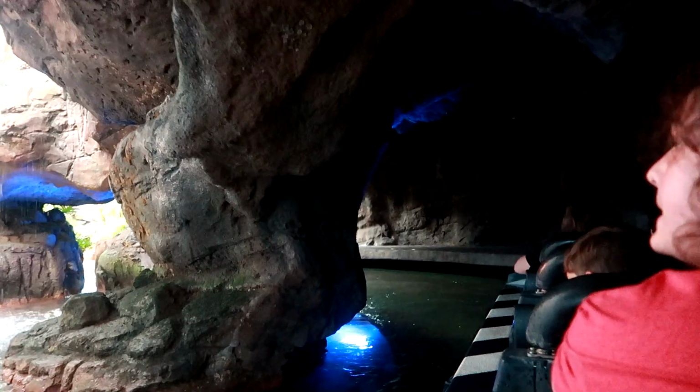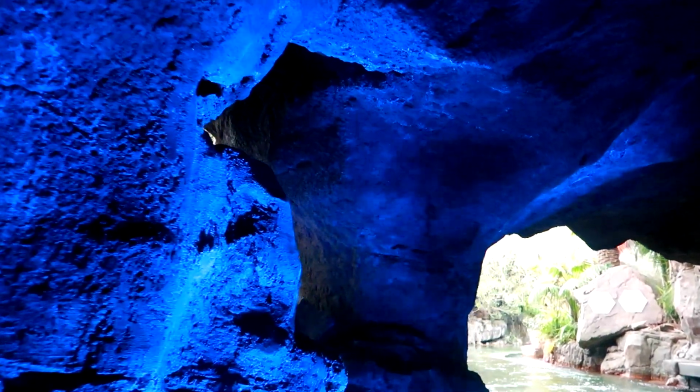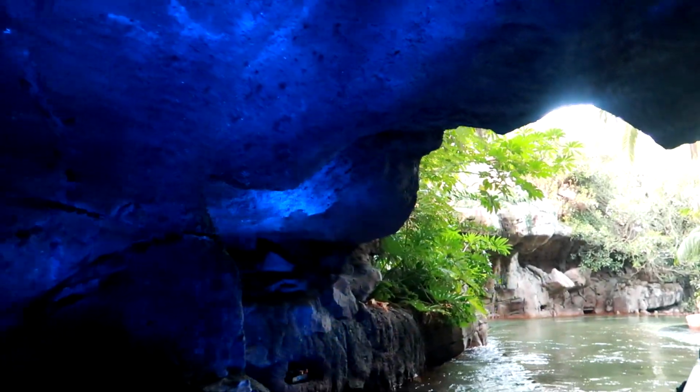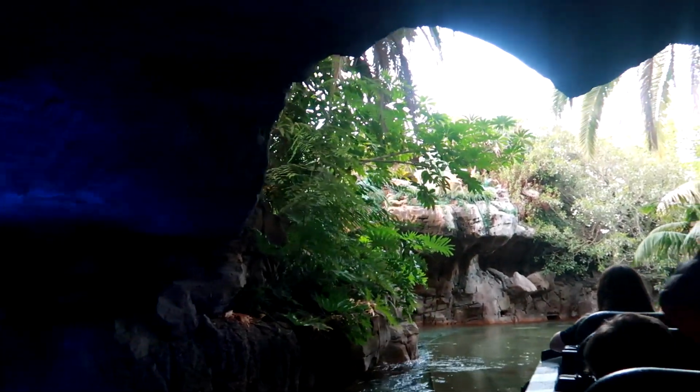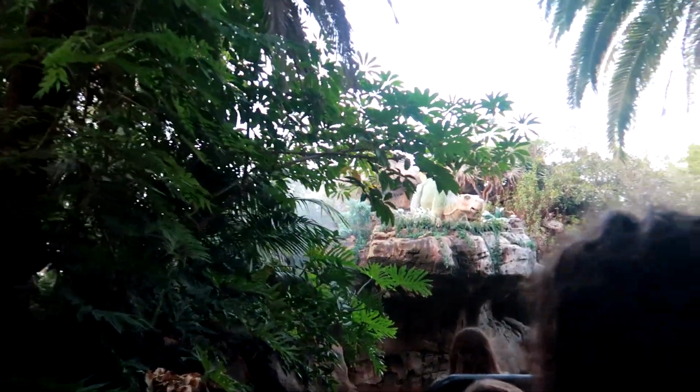Keep an eye out for the first of all of us who likes to splash around in the water. You can see our new, one of the latest additions to our Jurassic World family.